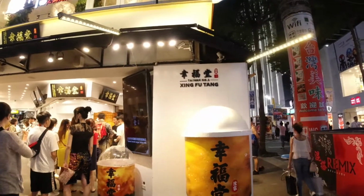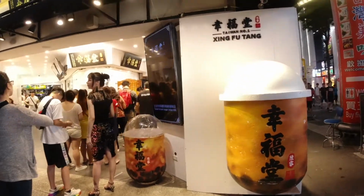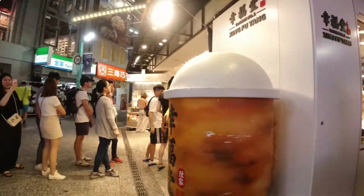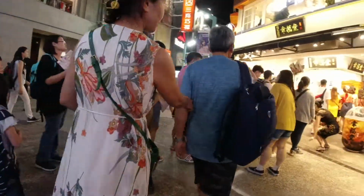One of the first things that I recommend trying out is Xin Fu Tang, which is Taiwan's No. 1 brown sugar bubble milk tea. This is the one in Sanmun located right now. At the moment there is a big massive long queue, and I'll show you what it looks like when we get our sample.